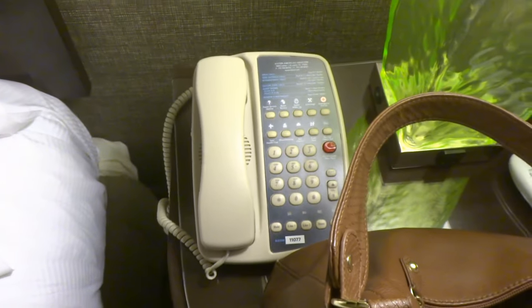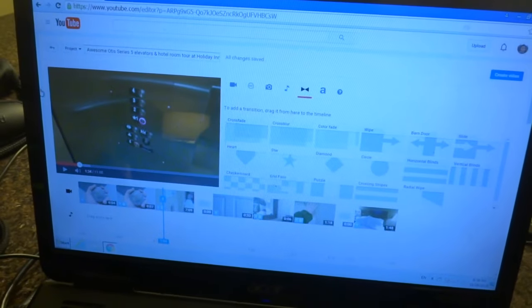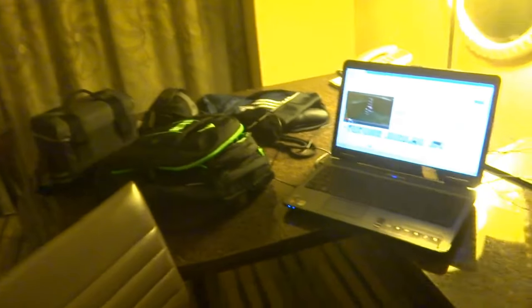This right here is your standard hotel phone with no alarm clock, which is kind of something. That right there is my mother's laptop. As you can see, I'm uploading an elevator video on a room tour from my North Carolina trip. This right here is your standard hotel desk with my stuff and my backpack and my bags. Oh, I got a message from somebody.